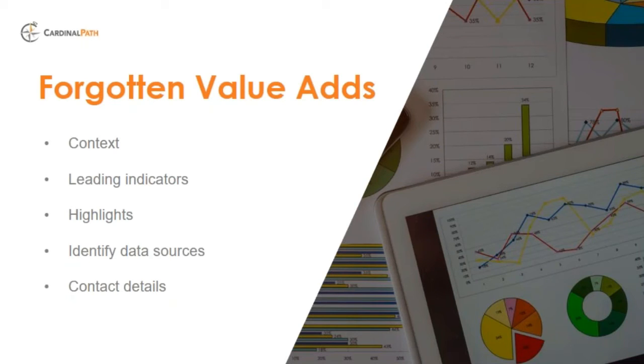So we thought we'd also mention a few of the forgotten value adds that can help make your dashboard a little bit more usable. The first one is really simply context. It's about helping your stakeholders understand if the metrics they're looking at are any good. A good way of doing this is comparing your current year's numbers to last year's numbers. It could be comparing actuals to targets. It could be comparing your results to your competitors' results. So just anything you can do to make sure that the numbers actually have meaning.